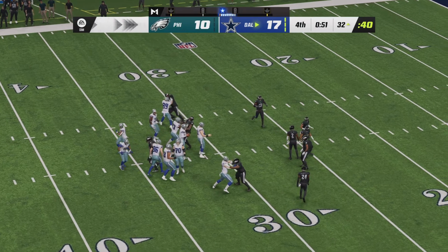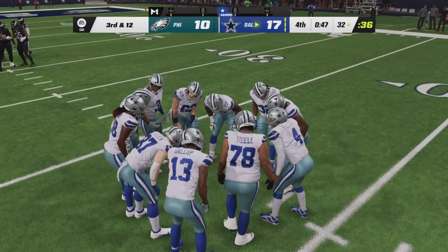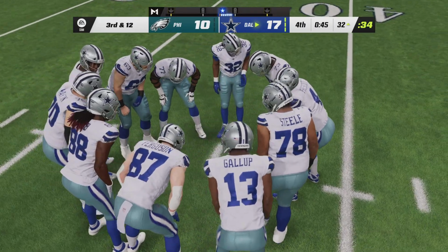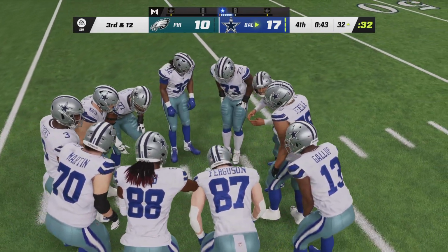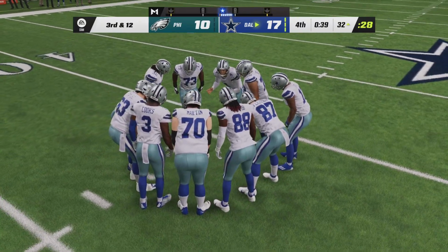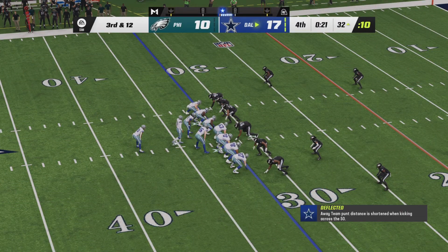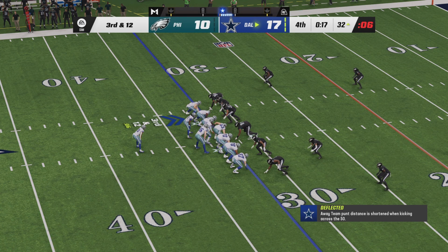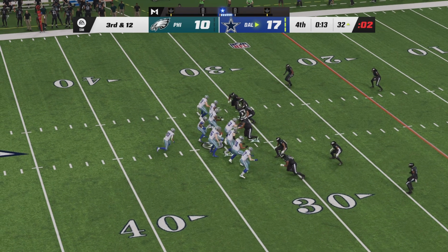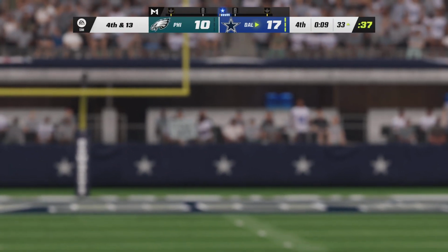The Cowboys on their way to victory as they take a knee. We'll see what they have drawn up here. A little bit behind the line. 12 yards needed to gain a first down. Prescott, he goes down to a knee, and that should just about do it.